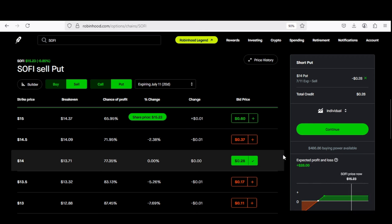Now, this first option strategy, you're going to get paid. The amount you're going to get paid is going to be $28. This first option strategy is known as the cash secured put. In order for you to do the cash secured put, you're going to need to leave a collateral. The collateral you're going to need to leave is going to be $14 multiplied by 100 shares. So you need to have at least $1,400 in your portfolio.